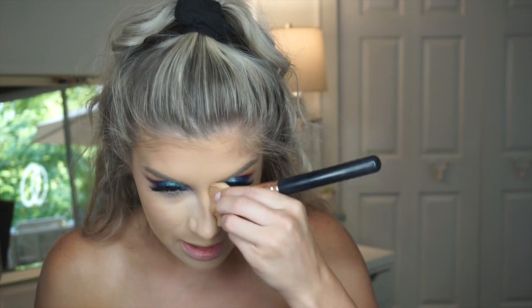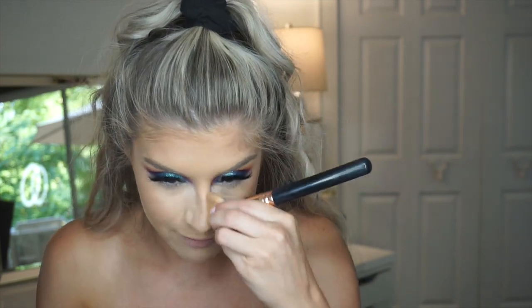I'm sorry if I'm rushing through the face makeup. I just feel like I kind of do the same thing over and over again, and I'm really excited about the eye makeup, and I feel like everybody else is kind of here for the eyes and not the face. So that is why I'm kind of rushing it through.